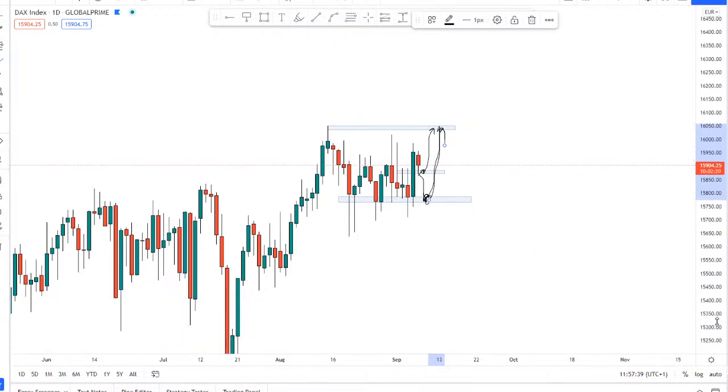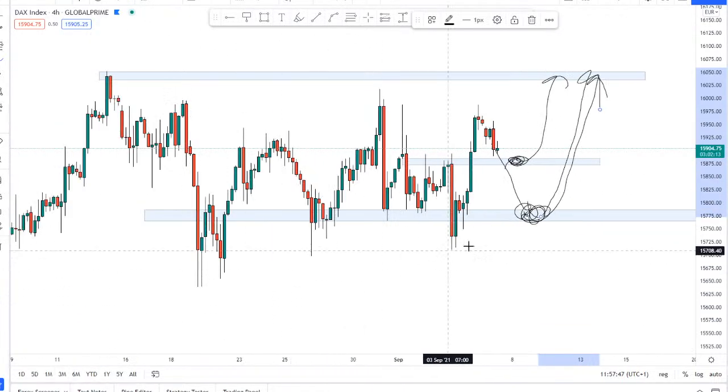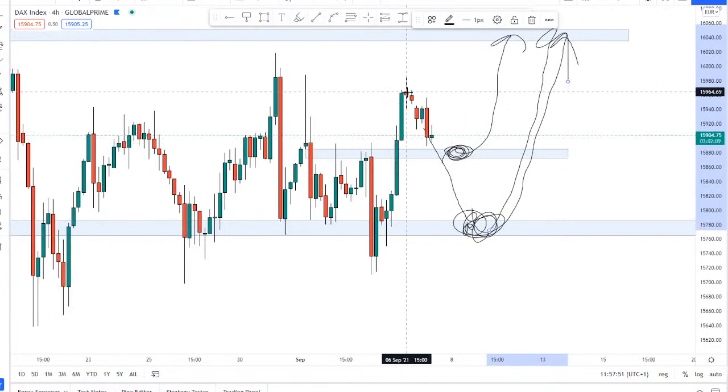The momentum is to the upside as well. It looks like we're forming a higher low here, especially with those wicks. And then we've got a really strong close to the upside on the daily. So we know the higher time frame momentum's to the upside. So all we're waiting for is the market to finish that pullback and look for those buys.